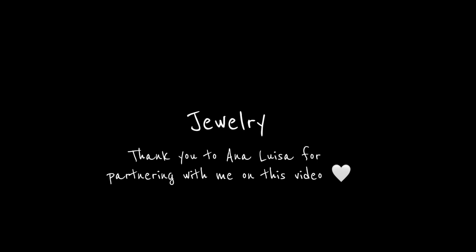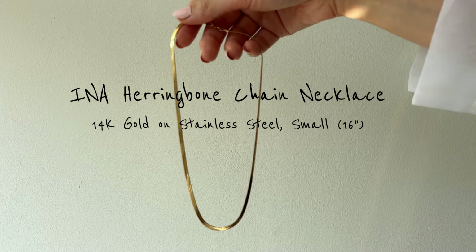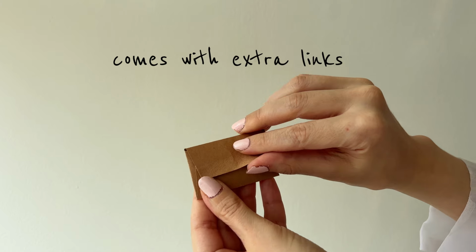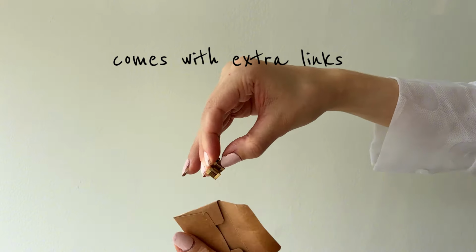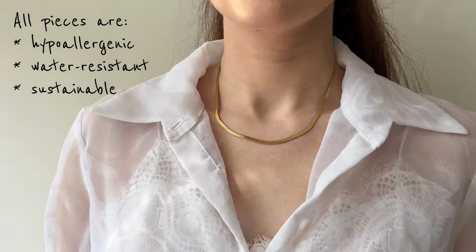So for my first tip for elevating your outfits, I think jewelry is a little bit more of an obvious example here, but I think the type of jewelry you wear and how you style it can really make a big difference. The pieces I've been wearing throughout this video were gifted to me, so this video is in partnership with Ana Luisa. The first piece I was gifted is this very simple gold necklace, and the second is this gold watch style bracelet. These pieces were specifically selected because I think they're more versatile, everyday pieces that you can style a variety of different ways.